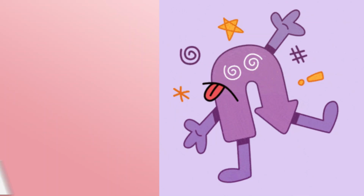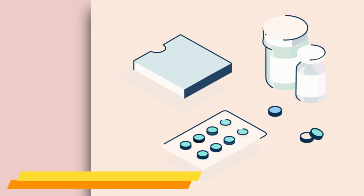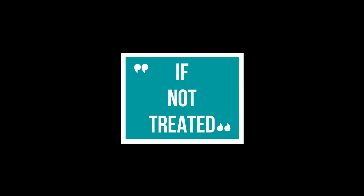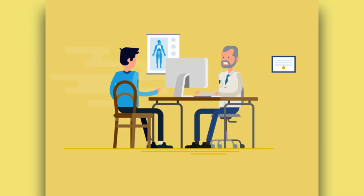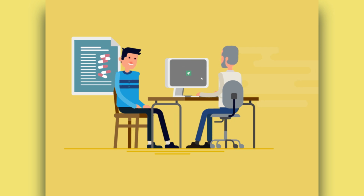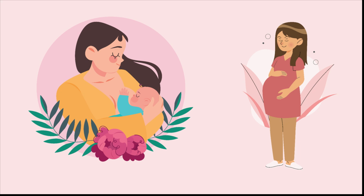It may also cause low blood sugar. Taking it along with diabetes medications may cause your blood sugar levels to drop way too low. And this, if not treated, may lead to unconsciousness and it may even lead to coma. So, do consult your doctor before you start taking apple cider vinegar. Apple cider vinegar is also not advised for pregnant or lactating women as it may result in some complications.